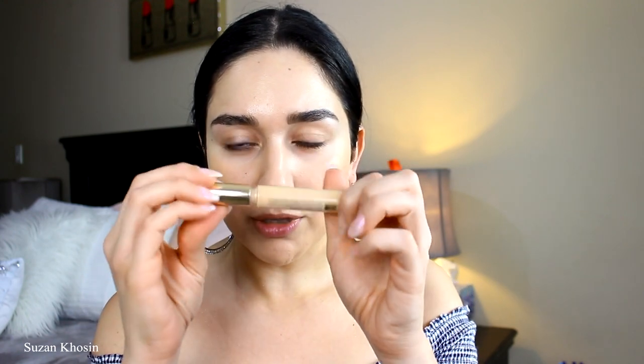I've been loving this concealer lately, guys. Like, I've been using it nonstop. This is the Double Wear by Estee Lauder, and this is in the shade 2W Light Medium Warm, and this has a warm tone to it. It's really nice on the skin. I really love it. People say it's heavy under the eyes, but I don't find it heavy.